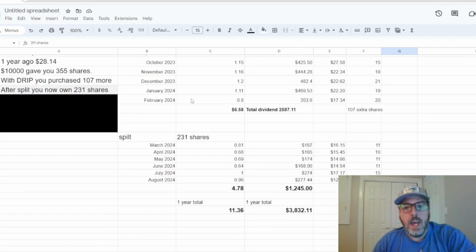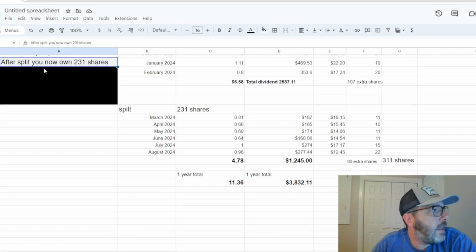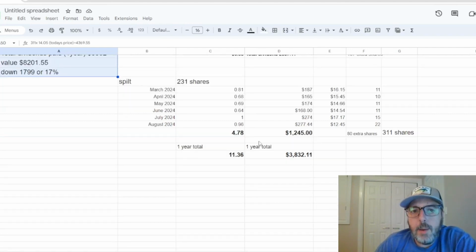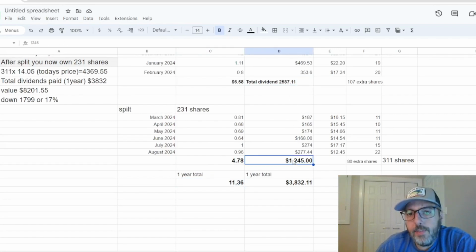So let's take a look here. I've gone ahead and done some math down below. I'm going to reveal all of this back here as well. Give me a second to do that. There we go. And I've done some math down at the bottom here. We'll come up to that top left column in just a second. So your 1 year total is $11.36 in dividends that you've received. Now, if you were doing DRIP, then you've reinvested that full $11.36 back into the fund. Your total dividend that you received over the last 12 months is $3,832.11. Your initial investment was $10,000.